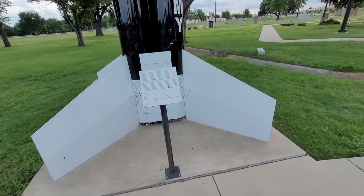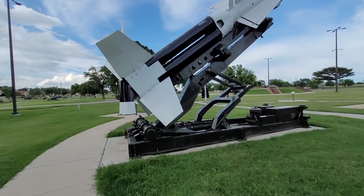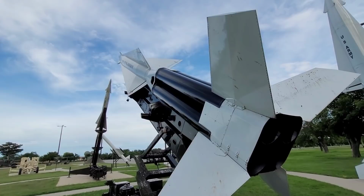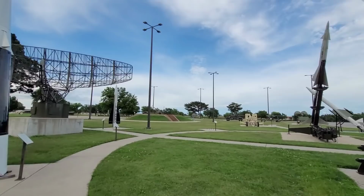And can you imagine, and here's the thing. These are retired systems. Completely retired systems. You got another one right here. Same one, and it's on the launcher. Isn't that crazy? Man. And just take a guess, imagine how much one of these would cost. It's probably a lot less back then, but in today's money to fire one of these, whew, too much.